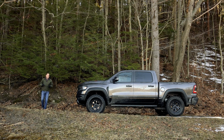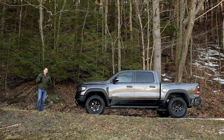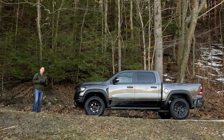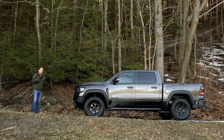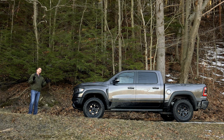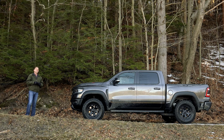The old Chrysler group is a special kind of crazy. Whether it's building cars specifically for the drag strip or fitting a family three-row with a 710 horsepower V8, Dodge, Jeep, and Ram do not follow industry norms, which is music to the ears of car lovers everywhere, and it's how we get to drive a truck like this.